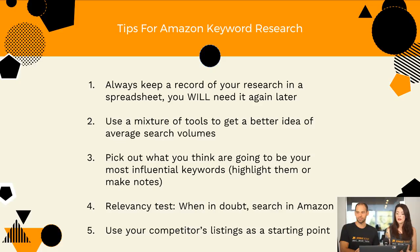Relevancy tests. This is one of the easiest SEO things you can do. When in doubt, just do a search in Amazon. If I'm thinking, well, camping equipment is quite broad, what actually comes up in Amazon when I search for it? If no sleeping bags come up, then that's definitely not going to be one of my main keywords. So that's just a really super simple test you can do to check whether a keyword is relevant to you or not.